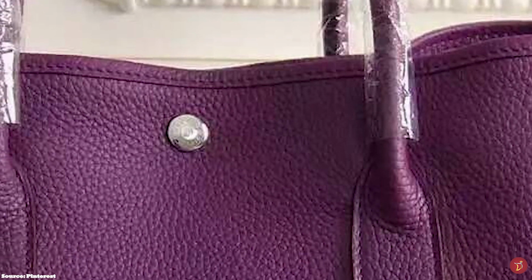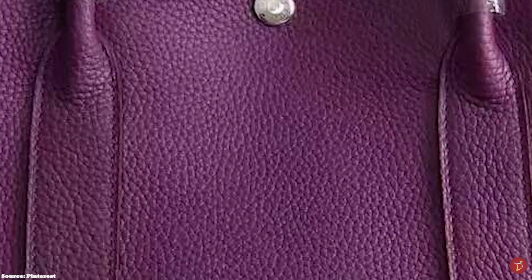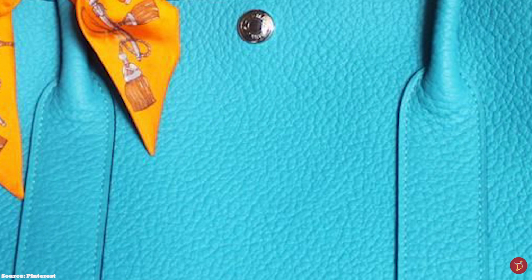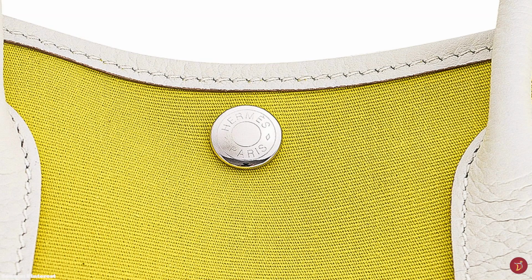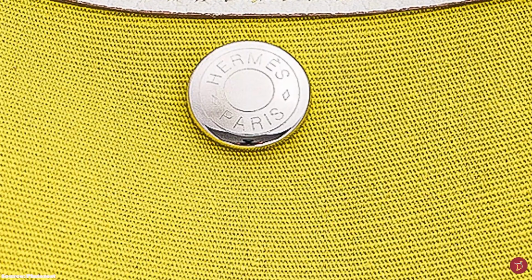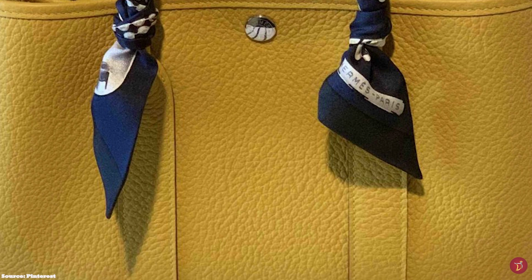The Hermes Garden Party Bag 30 tote is perfect for everyday wear, and the Hermes Garden Party 36 tote has a little bit more capacity and is well suited for travel, work and daily errands. The Hermes Garden Party 39 and 49 totes are more heavy duty and better suited for weekend travel. The Hermes Garden Party Bag is one of the most affordable Hermes bags, also considering the exquisite finish and craftsmanship offered by the Hermes fashion house.